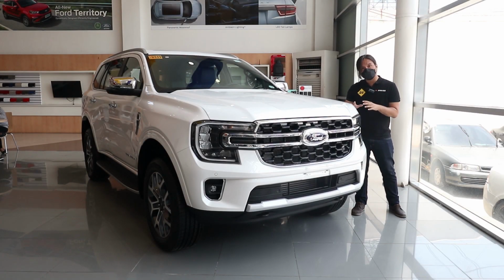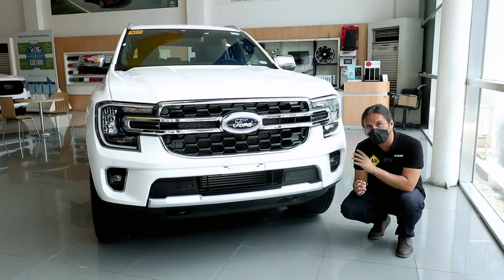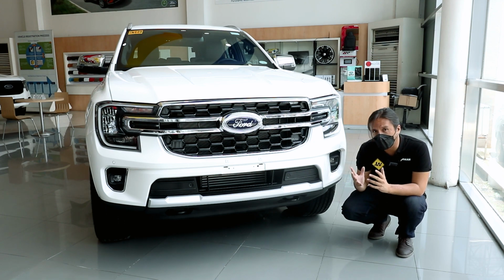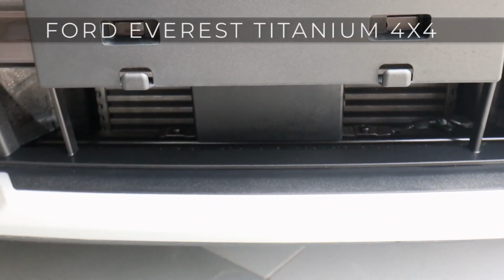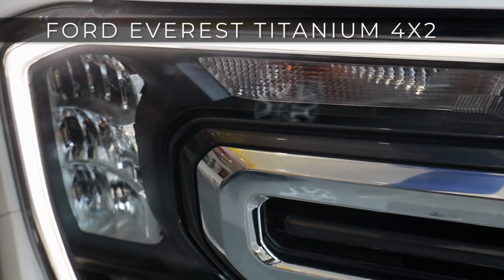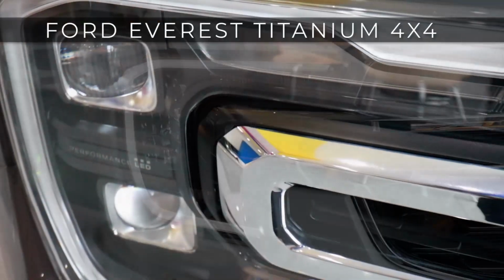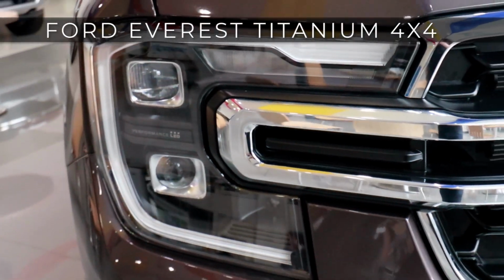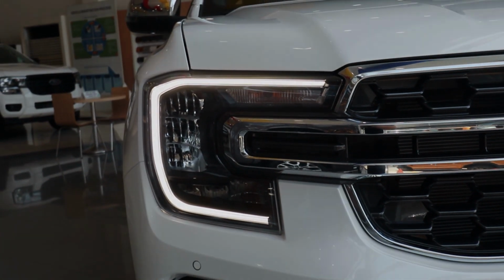So from a distance, the 4x2 looks very similar to the 4x4, but if you look closely, there are some very important differences. Here at the front, the 4x2 gets the same grille as the 4x4. It also gets LED fog lamps. One major difference is that you don't get a radar unit over here, because the 4x2 model doesn't get adaptive cruise control and automatic braking. Perhaps the most significant difference on the outside is that the 4x2 model doesn't get the adaptive matrix-style LED headlamps of the 4x4 model. The 4x2 model gets reflector-type LED headlamps.